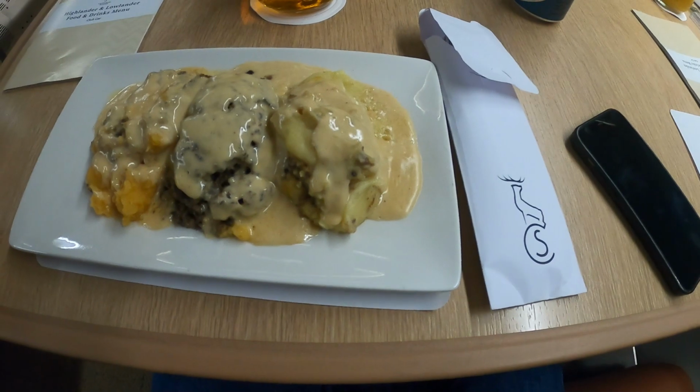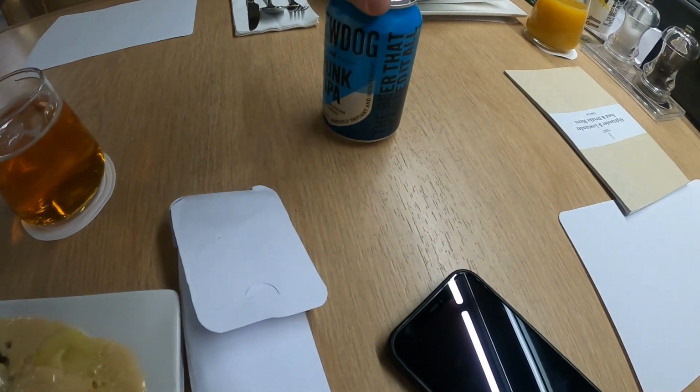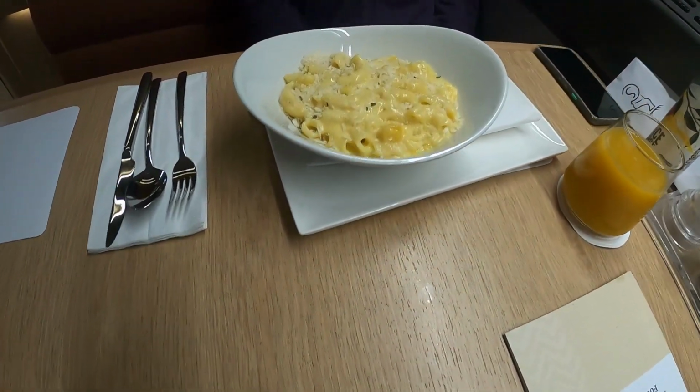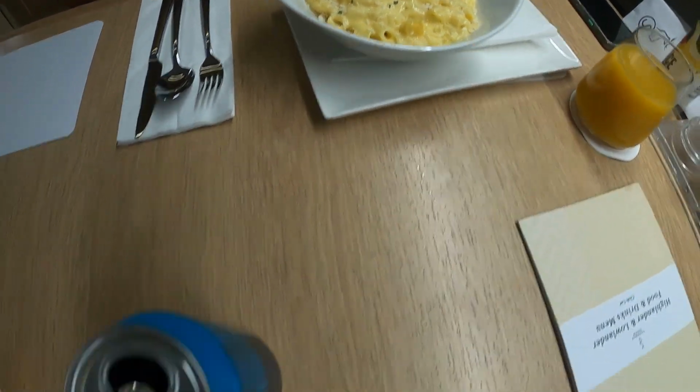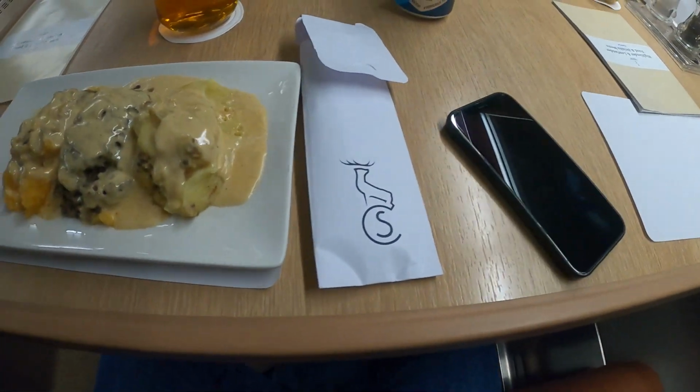So I have haggis, neeps and tatties. So the haggis is, well, I'll let you Google that. Neeps are the Swedes, and then tatties are the potatoes. My friend had a macaroni cheese, and I think we both very much enjoyed our meals. And as you can see, my haggis dish is covered with a whiskey sauce, which was also delicious. And as you can see, I ate the whole thing.